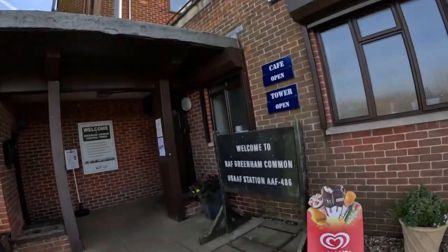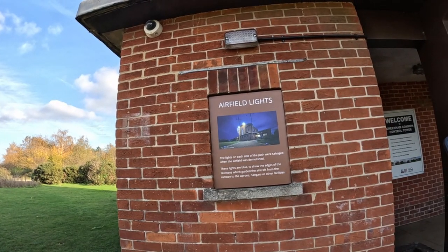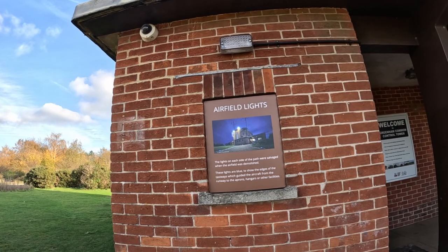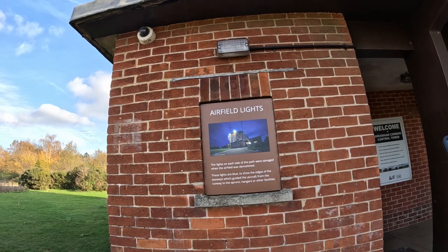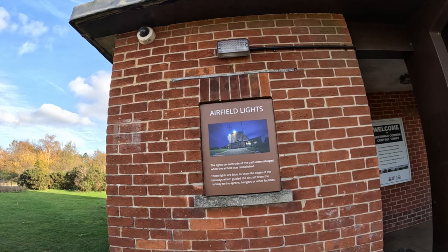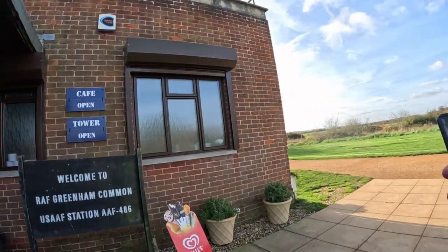Oh, missed this one. The lights on the side of the path. The lights on the side of the path were salvaged when the aircraft was demolished. Okay. These lights are blue to show the edges of the taxiways, which guided the aircraft from the runway to the apron, hangars or other facilities. There you go. Interesting.